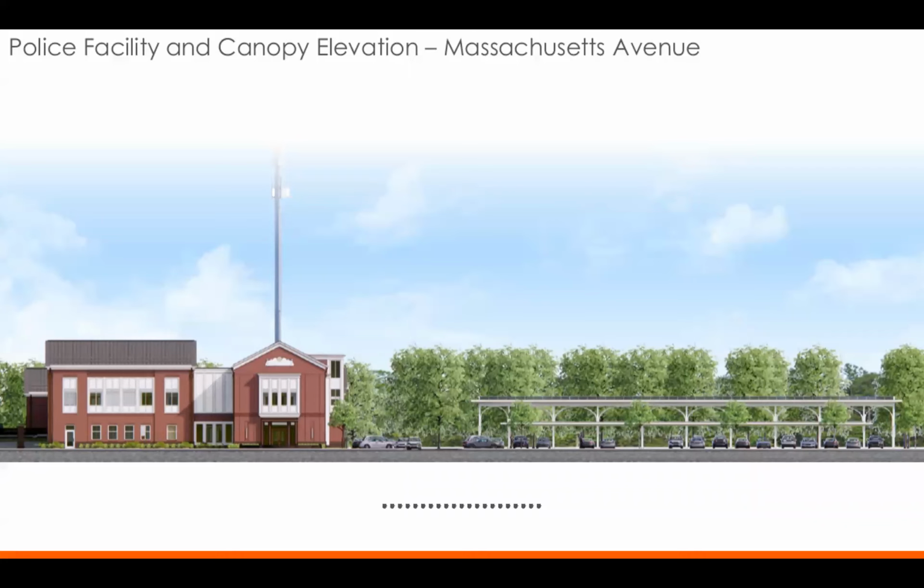You can see the police station on the left and the canopy on the right. The canopy has an upper level, which allows snowplows and fire apparatus to move underneath on the drive aisle, but it extends over the parking spaces on either side. It does step down to bring a more human scale. So there's a lower canopy that runs along a walkway at the back edge of Fletcher Field. And we've talked to some community groups about how that might integrate into the utilization of Fletcher Field.